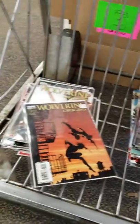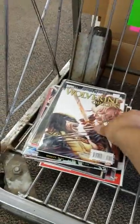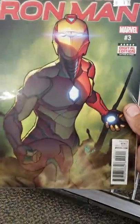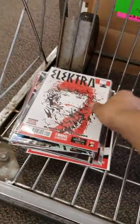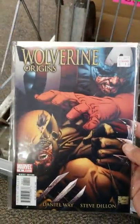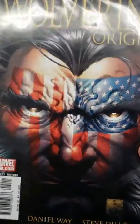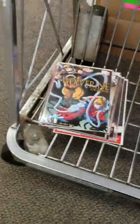Wolverine Origins number 20. And there's number 31. 35. Yeah. Invincible Iron Man number 3. Electro number 3. Electro number 1. Wolverine Origins number 4. Wolverine Origins number, what is this? Number 2. I have to get the one with the Canadian mask on it.